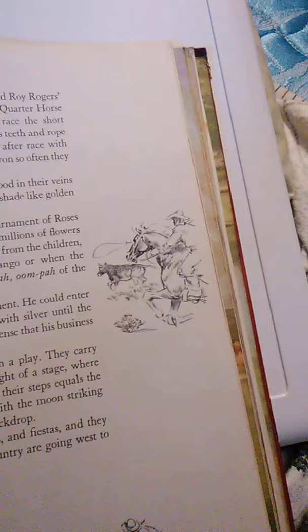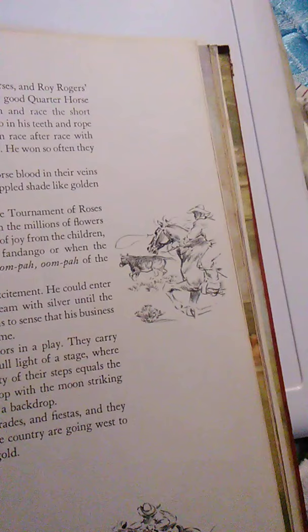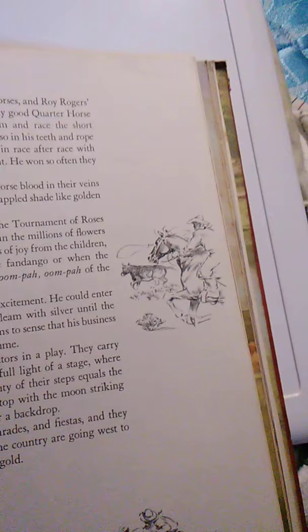Palominos are at their golden best in pageants, parades, and fiestas, and they have become so popular that horsemen from all over the country are going west to find them. A new gold rush is on. Men seek Palomino gold. And that was the Palomino.